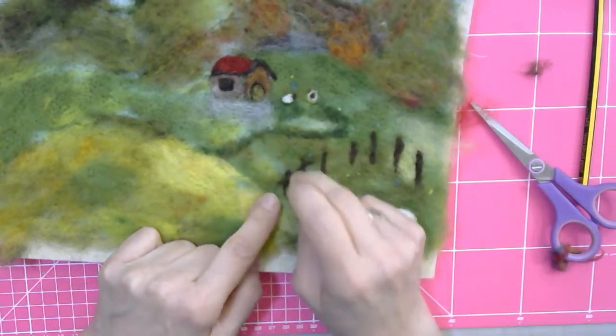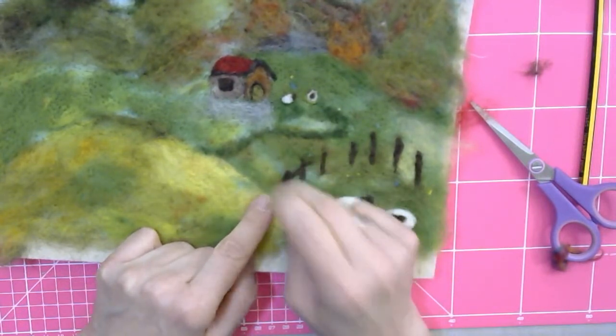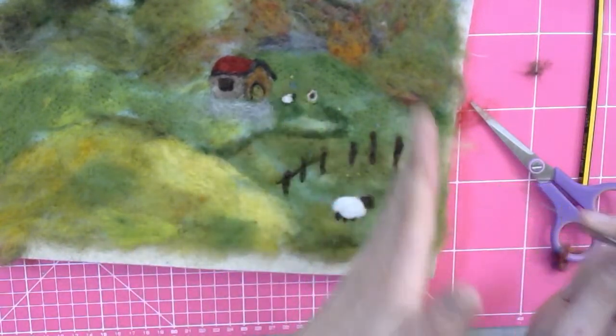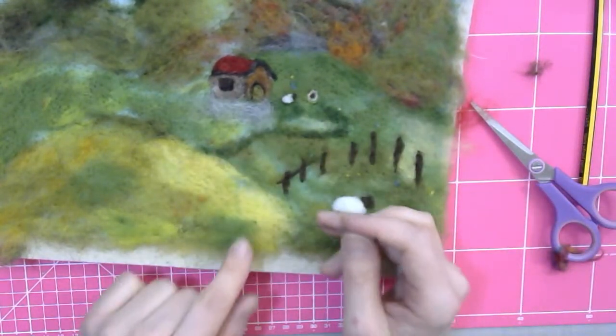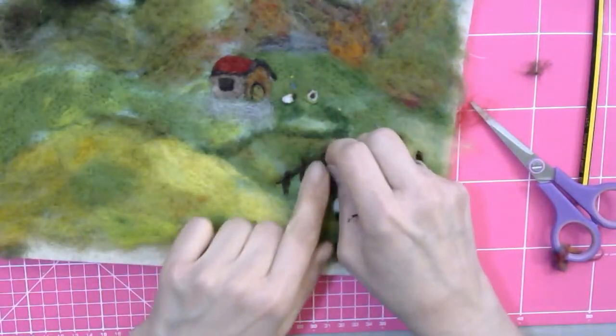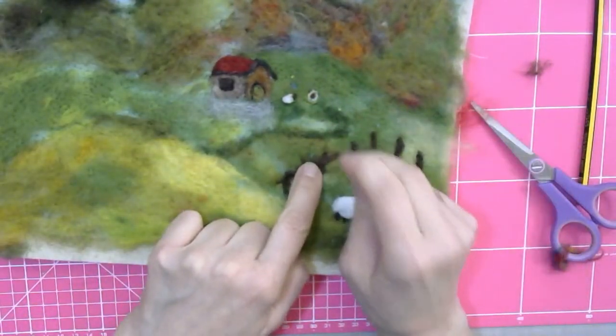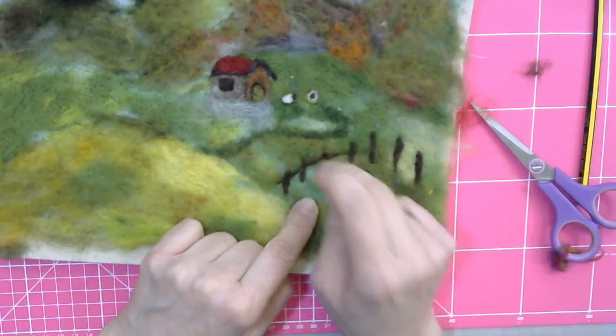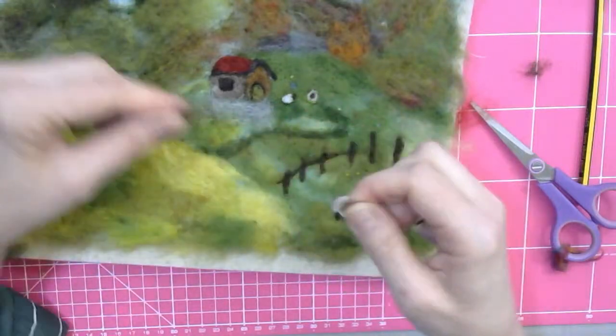Just put it in as you've got the lengths available. So you have the posts that are straight, and the bars that are going in there have to represent the curving of the landscape. So they have to not be straight. Otherwise, it just doesn't look right in proportion.